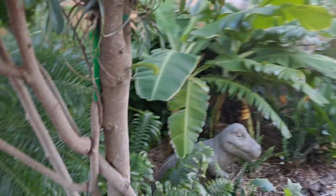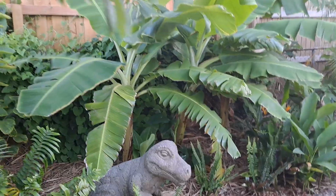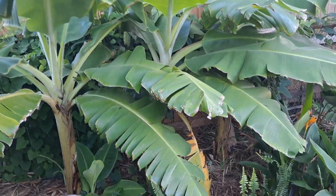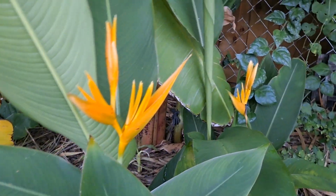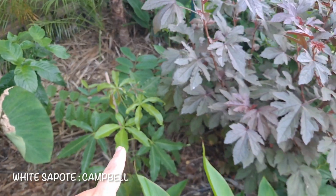This air plant flowered. It had little purple flowers in it. Doesn't look like much now, but it did. That is another mulberry being strangled by Dutchman pipevine. And then we have our bananas. There's a Heliconia. They come up whenever it rains, so it hasn't been raining much. That's a Campbell white sapote.